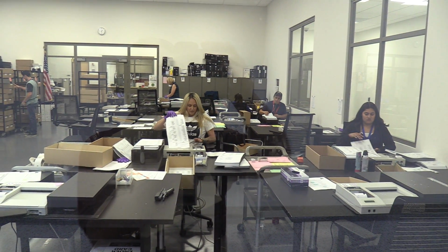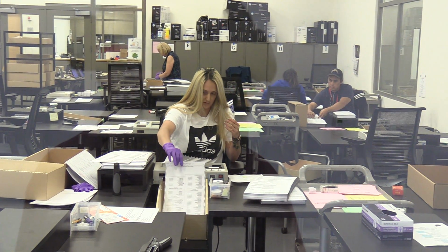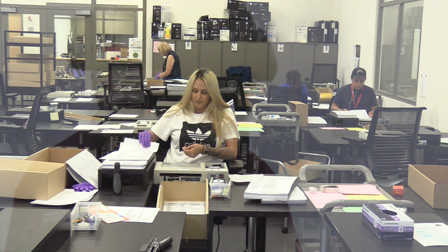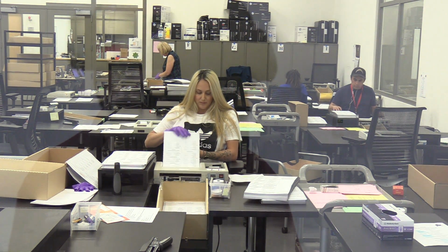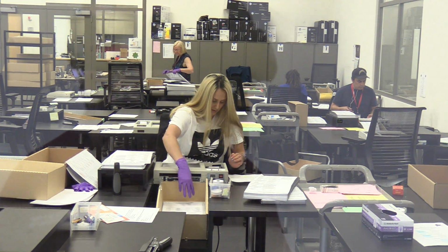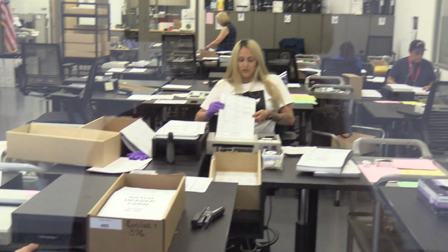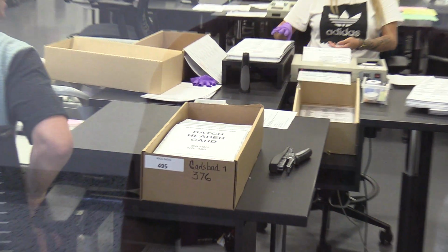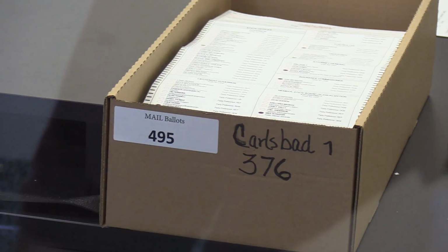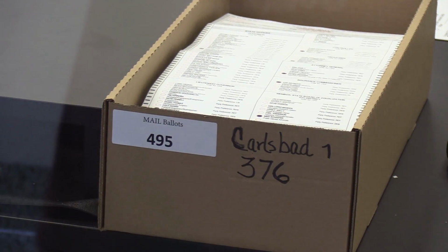Here's a reject. Apparently it didn't read it at all until she fed it through the right way. So I guess these operators have to identify when they get a reject and pull it back. And this is verifying that indeed we do have the ballots sorted by precinct, it looks like.